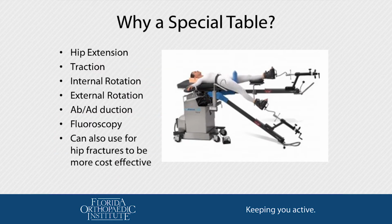And why a special table? We talked a little bit about it, but this is the model showing you what you can do. So we can keep this leg up.